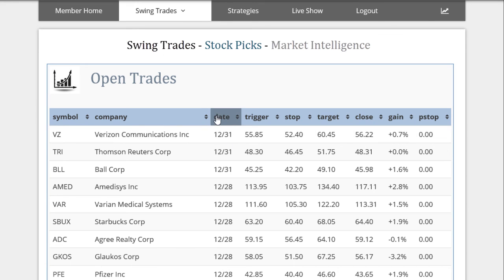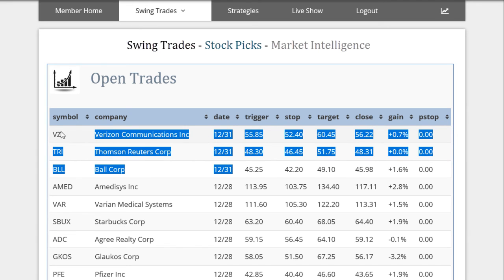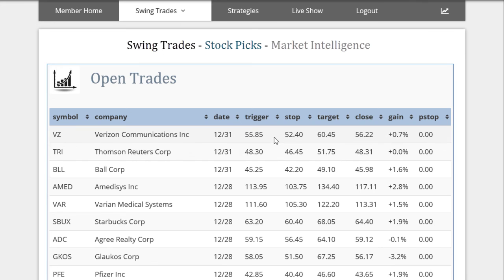Gotcha. So real quick on these open trades, these three are the ones that would have triggered today, because these three were the ones that closed above their trigger price. So this morning you would look at the stock around the open and say, okay, is this stock trading above the trigger price? If so, then jump on in. This particular stock that I'm looking at here, the second one, I pulled up the chart while you were talking, and it's below the trigger price, right? Not by a whole lot, and so this one actually would not have triggered.